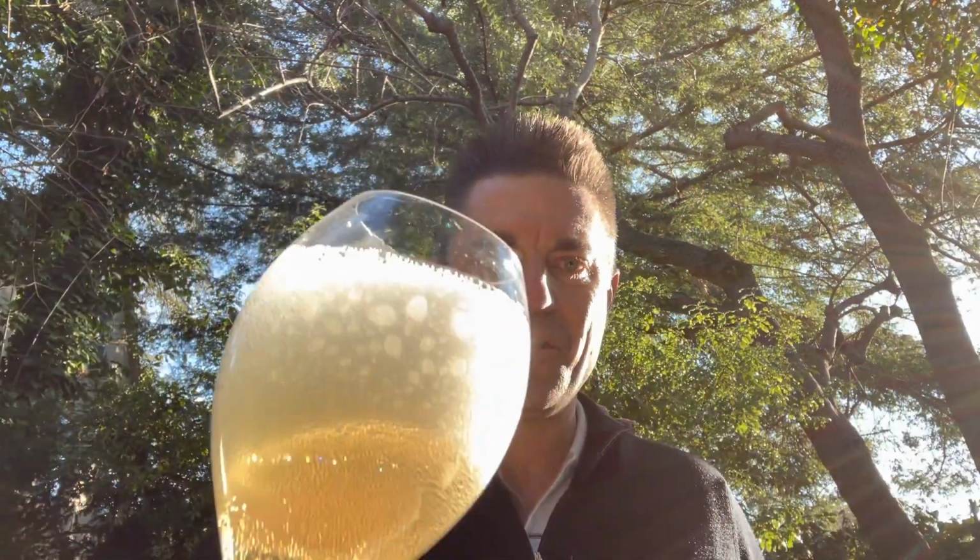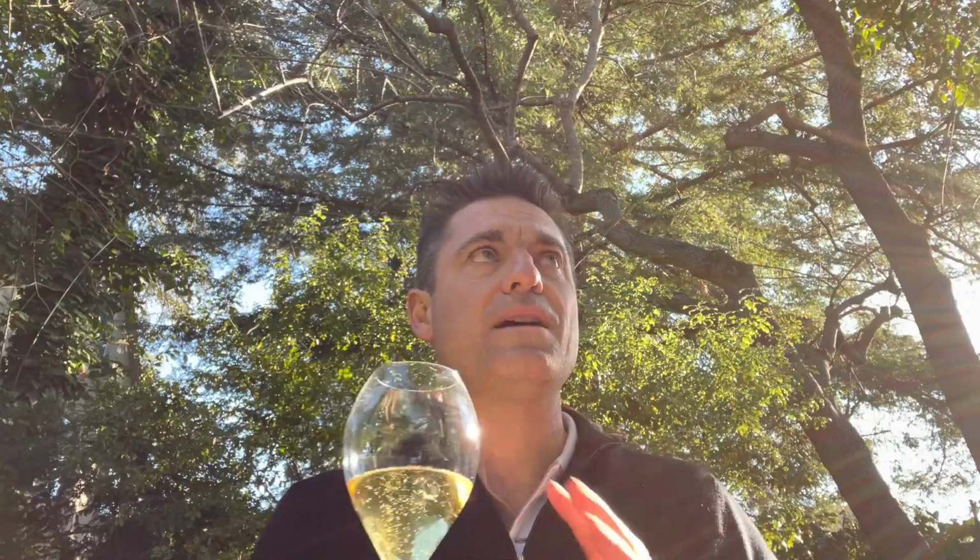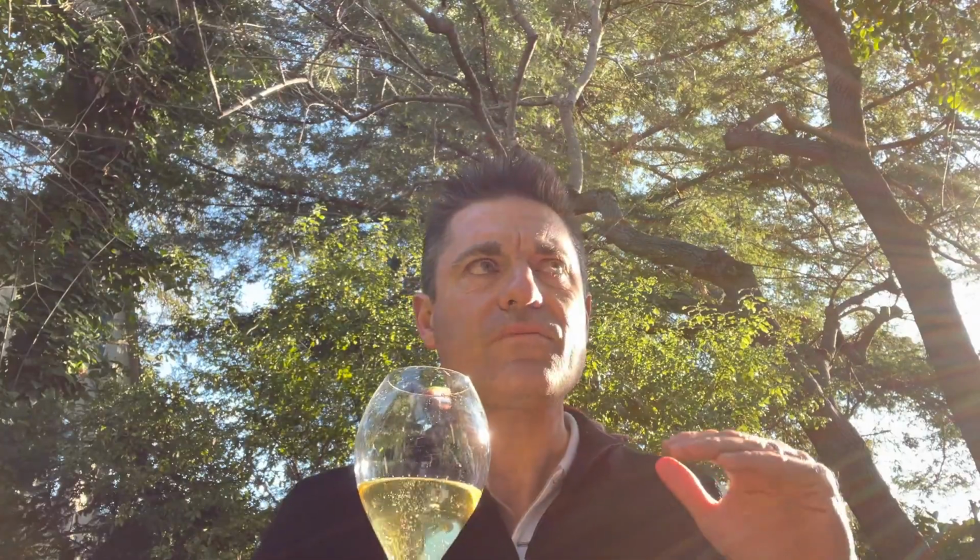Still, as you can see, quite lively bubbles there, and a big vivacious mousse, and just beautiful, nutty, complex nose with some of that Bosque pear from the very, very high quality, very cold climate Meunier that he gets. And that's really another thing that makes this wine so special.